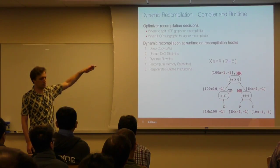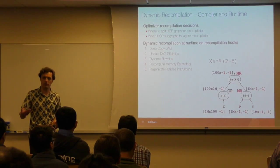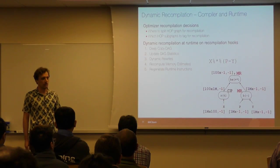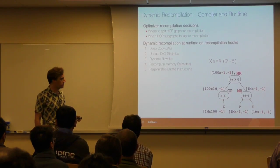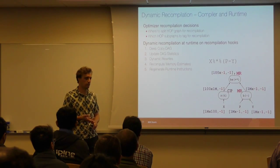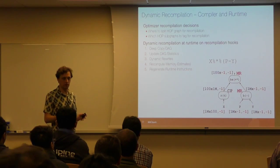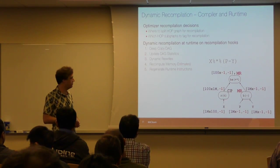And so the decision there is based not only on the control structure of the program, but also on what information is available and can be propagated forward from input data characteristics. Now, when the program hits one of those re-optimization points, what happens is we trigger a 5-step process. First, we create a copy of the execution plan, the high-level operations, so that we can make destructive changes to the plan, remake some decisions that we had made earlier about the execution.